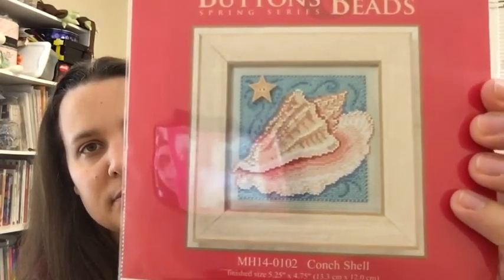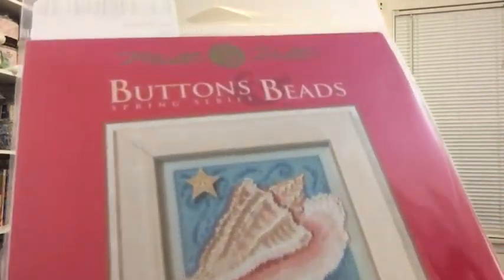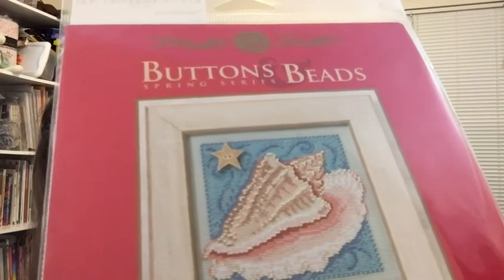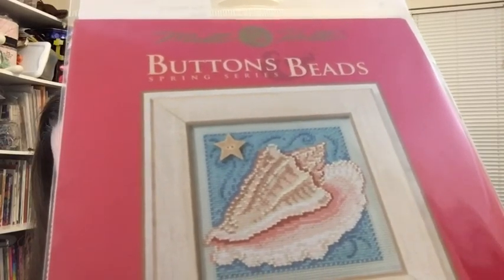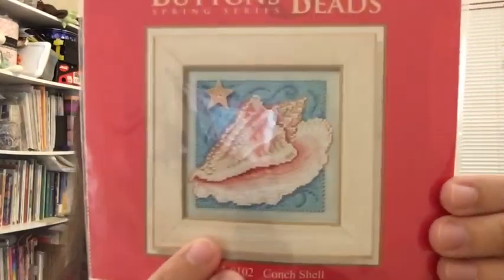Conch shell. And I don't know if you guys can tell, sorry for the glare, but if you can see the beads on there in the picture, that's kind of what I'm going to be doing with it. So I had to have that one to go with my crab. And then I found this little guy. This is another Mill Hill bead kit, and he's tiny. This one's small.